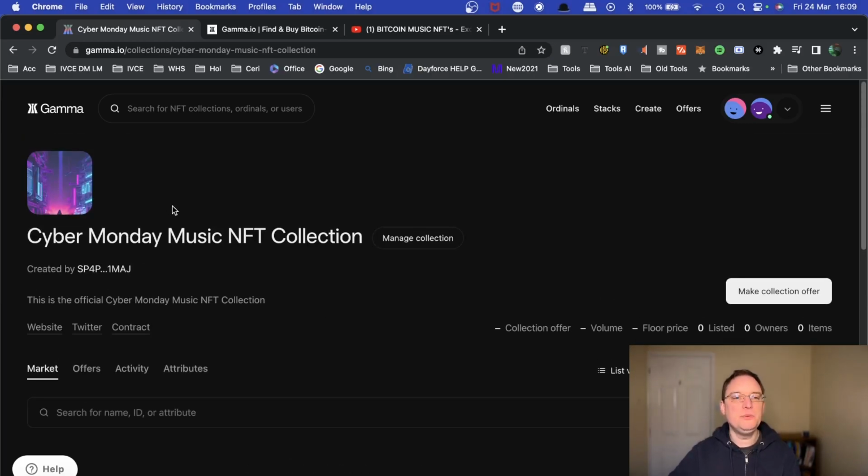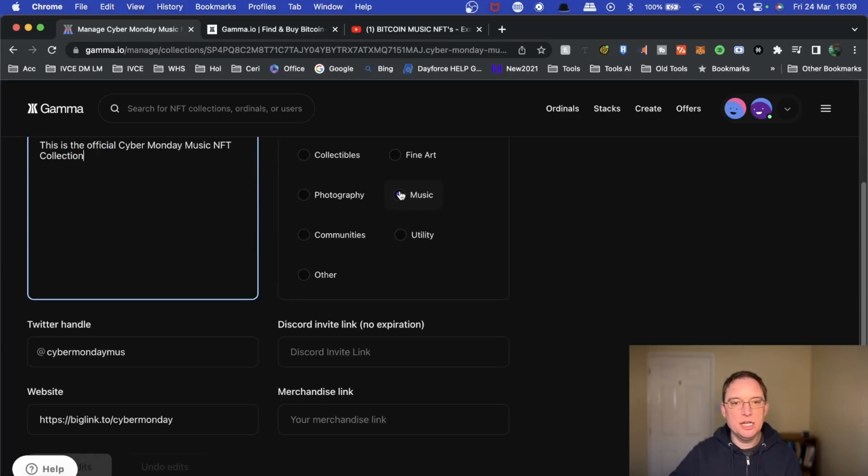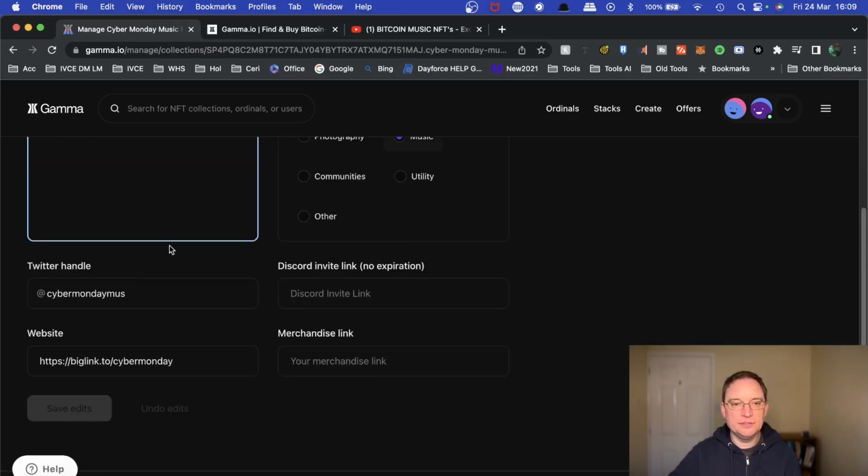Something else that's really worth doing is that you can manage collection. You can't change the name and certain things, but you're able to change the description. You're able to change the category that it's actually in. You're able to update certain things as well if you want to, and then you can save.